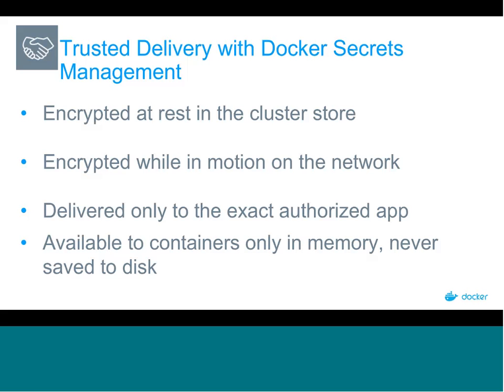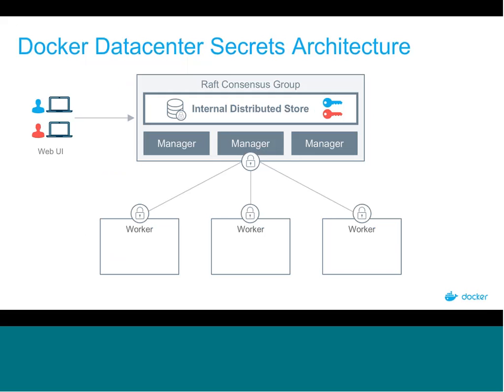So this is kind of a hard thing to achieve, and I'll talk a little bit more about how we've done that. But again, keep in mind that we never want to store secrets in clear text anywhere. So we encrypt them for long-term storage in the cluster store, but out in the cluster itself on all the worker nodes, we're going to do all we can to never save those to disk. So let's dig into a couple of these features as we look through this.